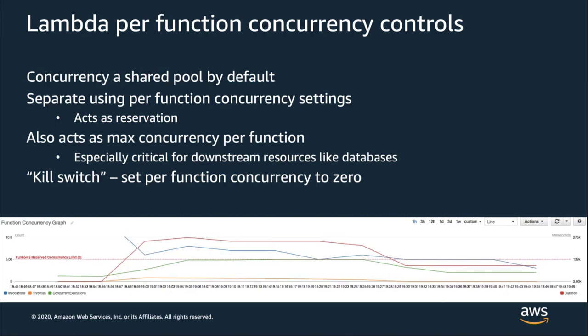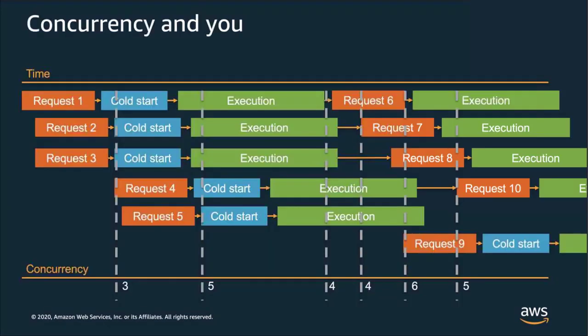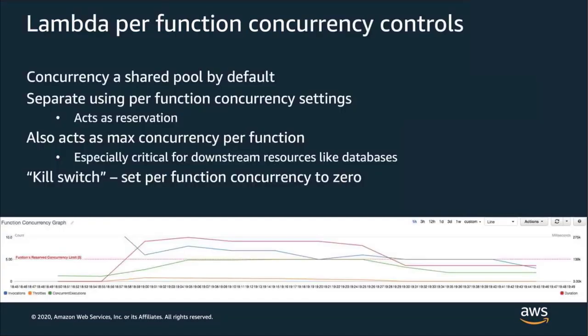Concurrency is a shared pool by default inside of an AWS account. So what this also means is that across all of the functions that you have configured, regardless of what function it might be, they're going to be taking out of this total concurrency that you have in your account, which today is 1,000 concurrency per account per region. And so when you put all this together, it means that Lambda has the ability to potentially cause resource starvation depending on application configuration and workload. So a capability that we have to help you control that is something called Provisioned Concurrency controls.